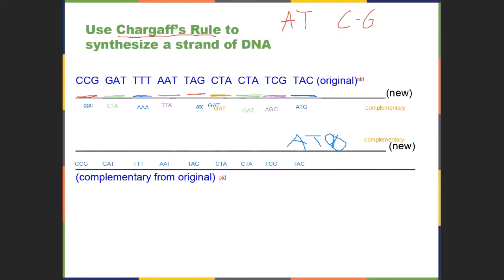Okay, so I entered in the new strand. Oh, nope, that's not right. I entered it on the wrong strand. Anyway, here's me being proactive. I did it wrong. All right, so yeah, so GGC looks great. Okay. CTA looks great. AAA, great. CTA, yep. Let's see, ATC, yep. GAT, good job. GAT, AG, yep. AT and G, yep.